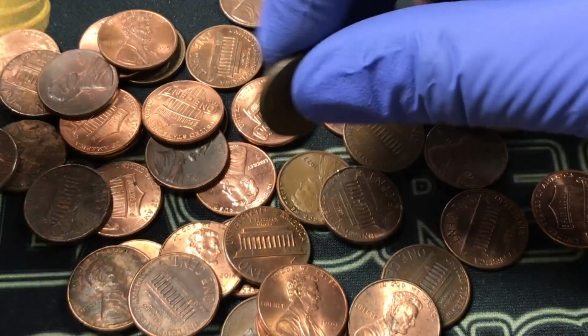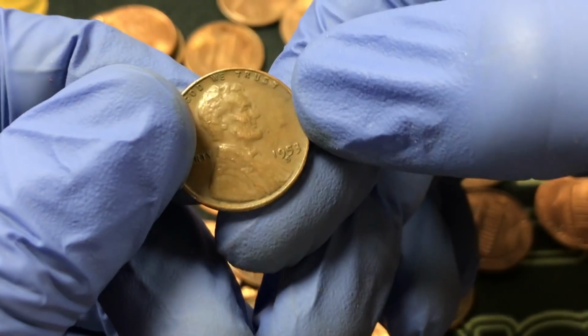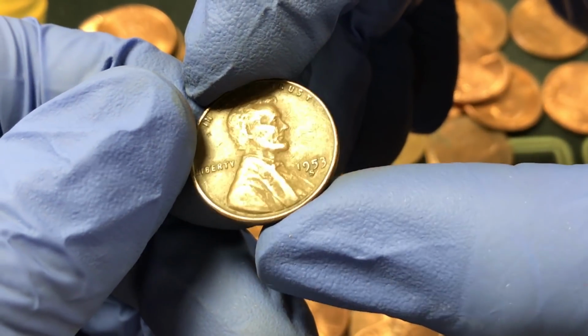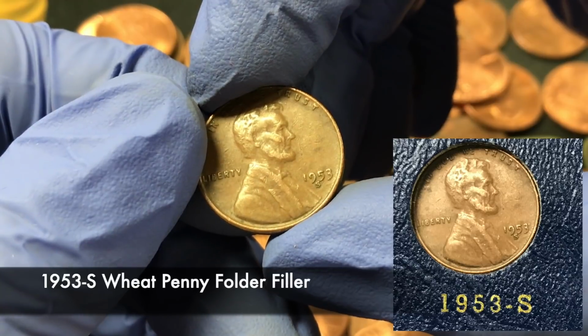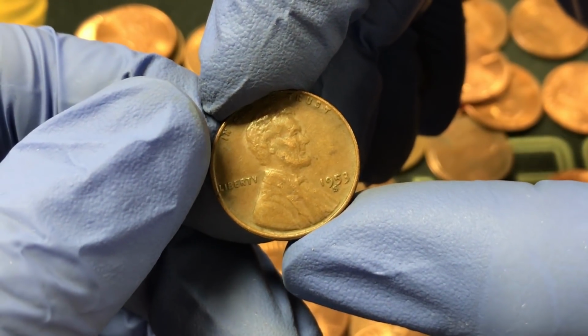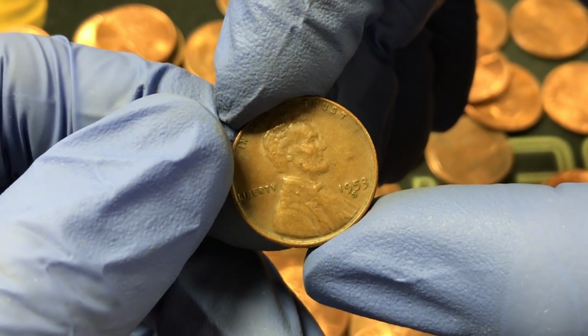Very first roll of the next box is also going to provide 1953 S. Wow, I don't know if I've found one of those either. That was crazy, and that would be awesome if we had 2 folder fillers in a row, both from San Francisco, but still great to get San Francisco representation in each box.